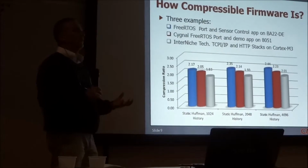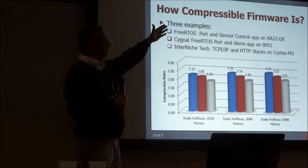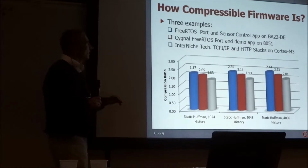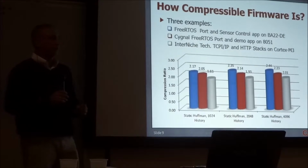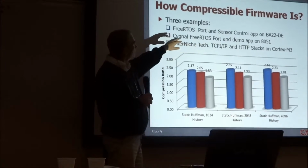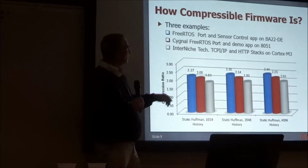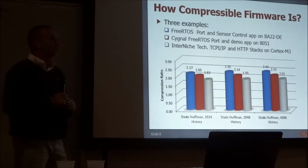To get an idea of what is feasible, we have run experiments using 3 different targets: a BA22 processor, an 8051, and a Cortex-M3, so 3 different instruction sets. And we have chosen what we consider to be representative examples of the code that our node could run. So it's a sensor control application over FreeRTOS for the BA22. It's again a FreeRTOS type of application on the 8051, and it's a TCP/IP and HTTP stack for the Cortex-M3.